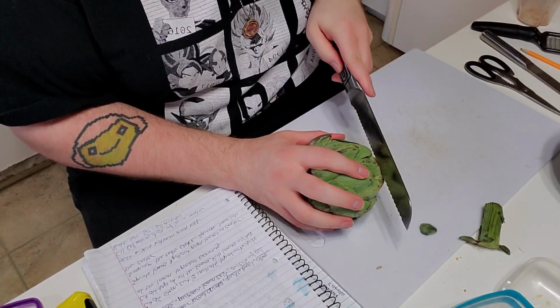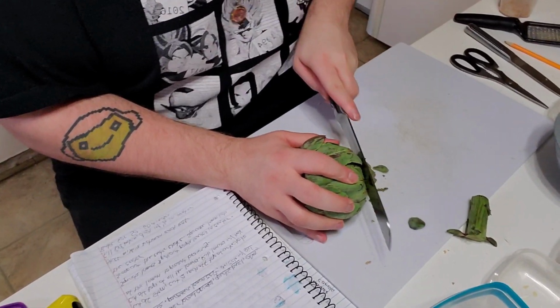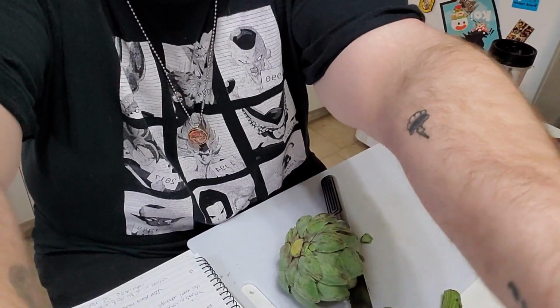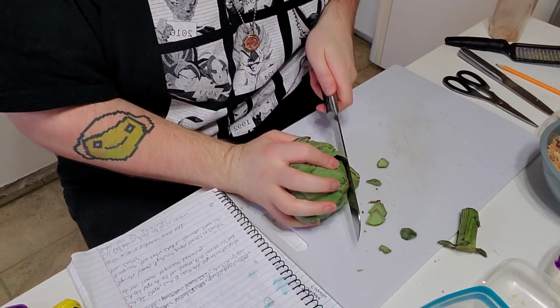The top here, you just want to cut all the way through. And it takes a little bit of muscle, hence why the camera just fell down. So let's try that again. Almost through it.